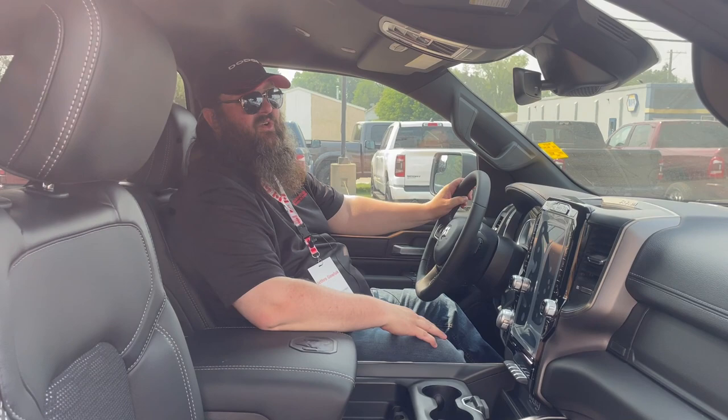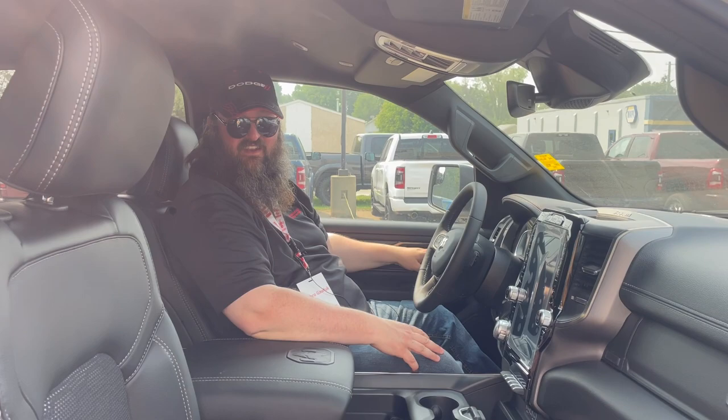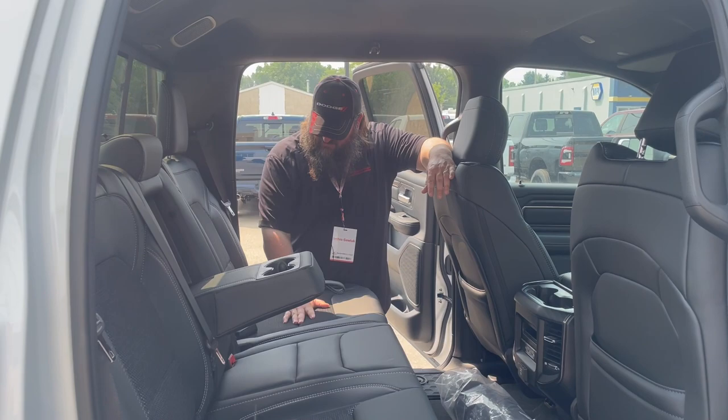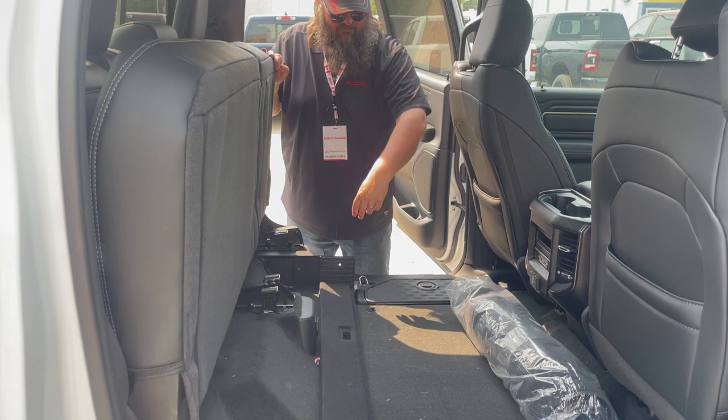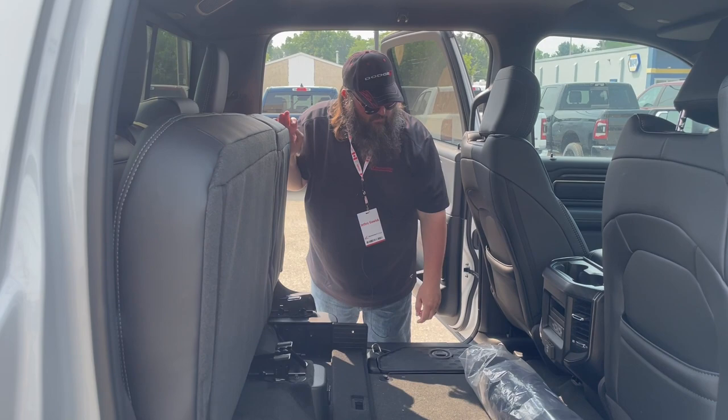Let's go jump in the back seat. We'll see what's back there, and then we're all done. Okay, now we're in the back seat. As you can see, it's got the premium leather in the back with the cloth insert as well. You got your cup holders and your flip down there. Seats pop up super easy. You got your storage saver underneath the bottom here. You can flip it up, make it so you can store stuff underneath your seat. 115 volt plug-in. You got a couple USB ports there. Storage for a tablet or a cell phone. And then you got the world famous Ram bins right here.